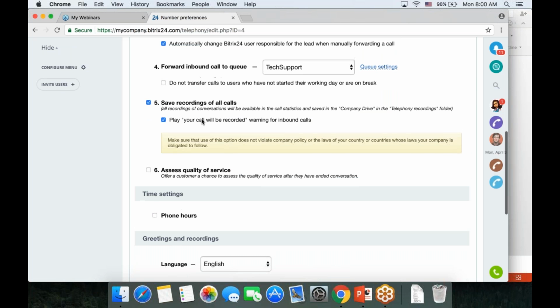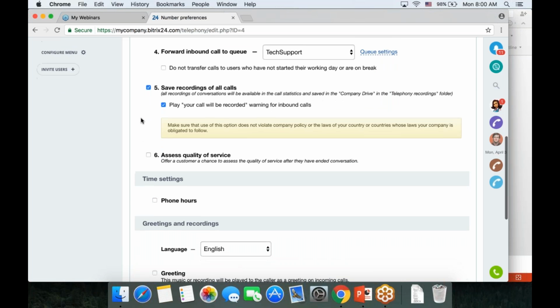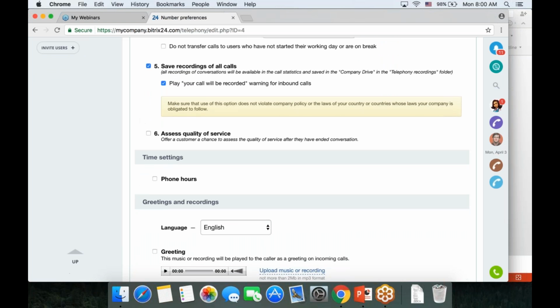Let's go down the line, down the page. We do have option to record inbound and outbound phone calls. You have to enable this option here, and please be mindful of your local laws and regulations, because there are many states where you have to warn that the phone call is recorded.